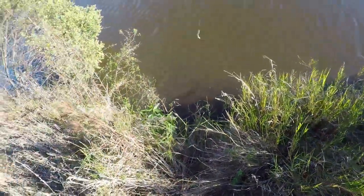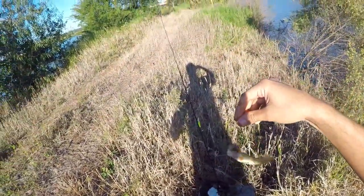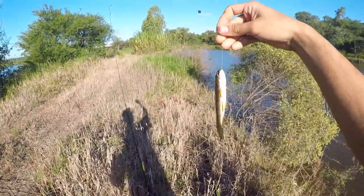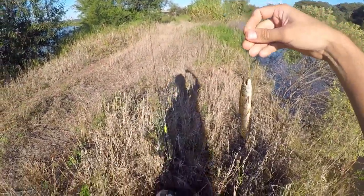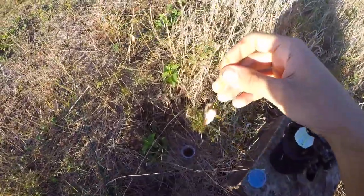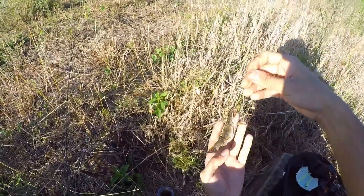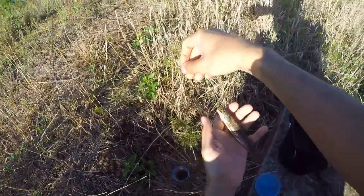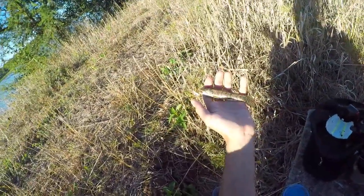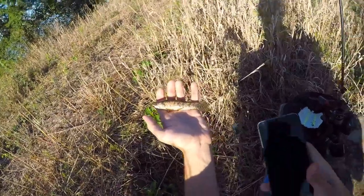Oh, there we go, I got it. What is that? Oh, wow, guys, look at this. This is a baby wolffish. Oh my goodness, this is so cool. This is the smallest wolffish I've ever caught. I would have never expected to catch a wolffish while microfishing like this, especially in this spot. It is actually very cool.